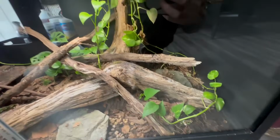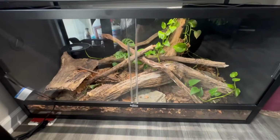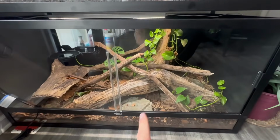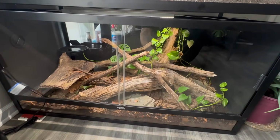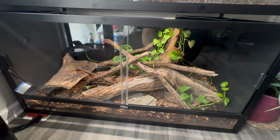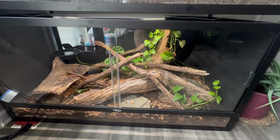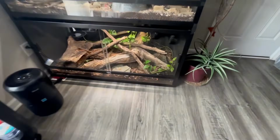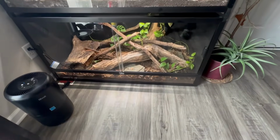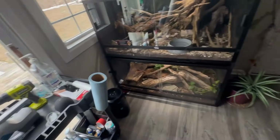Down here is our jungle floor, forest bioactive thing that I kind of threw together. There's just a bunch of bugs and some hissing cockroaches and some plants and stuff in there. Honestly, I'm probably going to move the Florida white-sided king snake into here. Maybe. Yeah, I think I'll probably move that snake in here, to be honest with you. Either that or I'll end up breaking this enclosure down and using it for another snake and doing a similar sort of jungle theme in the Florida king snake's enclosure.